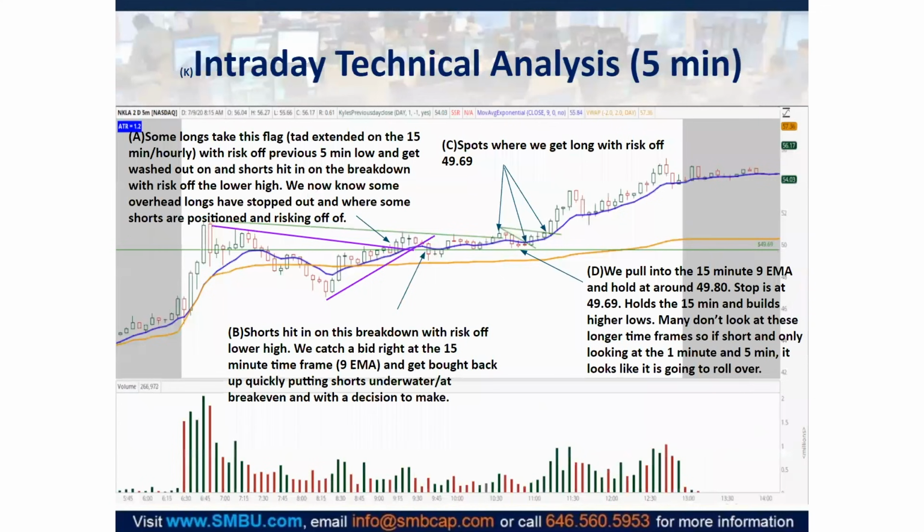Okay, so this is a 5 minute on the given day that I was involved in it. And you can see that some longs take this early flag. It was a tad extended on the 15 minute and the hourly when I was taking a look at it. It was just a little bit too extended for me. The risk to reward didn't really make sense, but you saw some volume come in, so some longs took it, as well as some shorts getting stopped out there over that lower high.